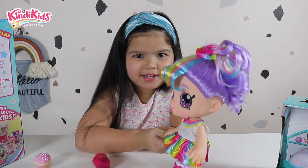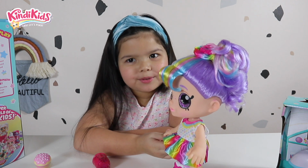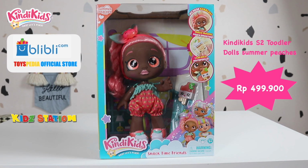Okay, Rainbow Cake, it's time to meet your new friend. Kindi Kids S2 Toddler Doll Summer Peaches.